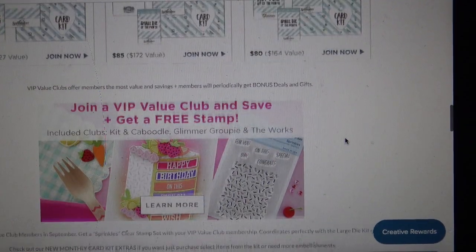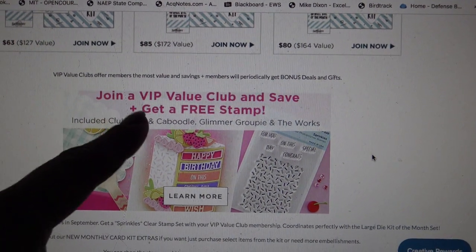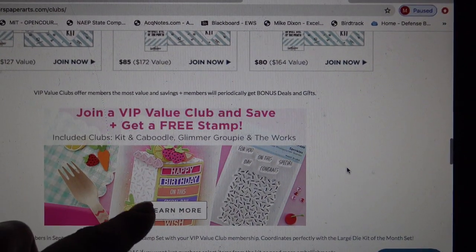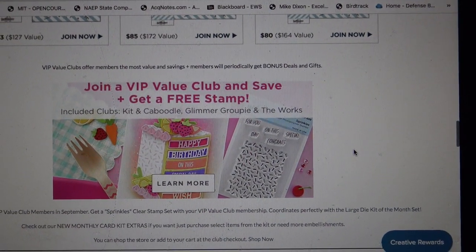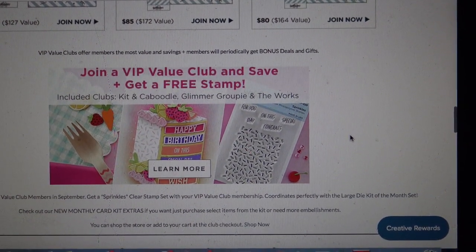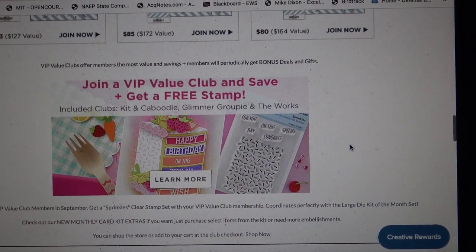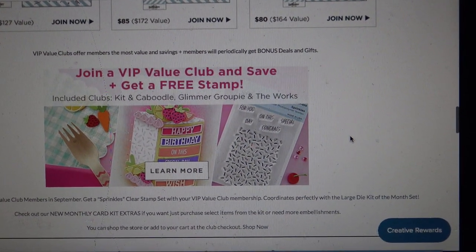All right, quick, guys, I came back to go ahead and complete my purchase, and when I was scrolling to the bottom of the page, it says, for September, join a VIP value club and save and get a free stamp. So if you order the Kit and Caboodle, the Glimmer Groupie, and the Works, you get this Sprinkles stamp set for free, it says. So extra bonus for VIP club members in September, get a Sprinkles clear stamp set with your VIP club value membership. Coordinates perfectly with the large die kit of the month set. So that's kind of cool. So it'll just be added there. It says you can shop the store, add the club to your checkout, of course. All right, so that's just a little extra perk for doing that.